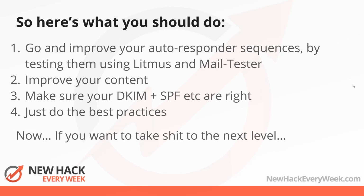So here's what you should do. Go and improve your autoresponder sequences by testing them using Litmus and Mail Tester, and just improve your content using those factors that I said. You don't need to go too crazy, just make sure they're scoring pretty well. Make sure your DKIM and your SPF and that are right. You're going to find that out via Mail Tester. And just do the best practices.